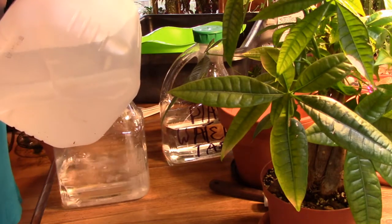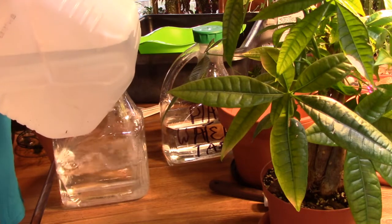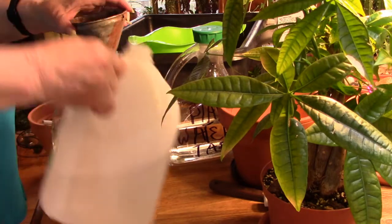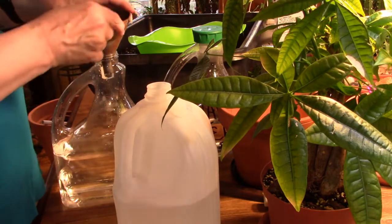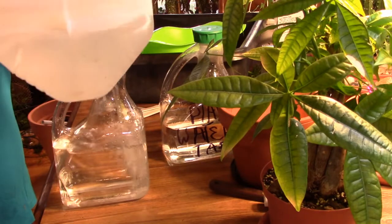And this funnel comes in handy for so many things. I confiscated it from my husband. I have a couple funnels in here, but I really like this one. And I know it's his because it's got a hole where he had it hanging up in the garage.